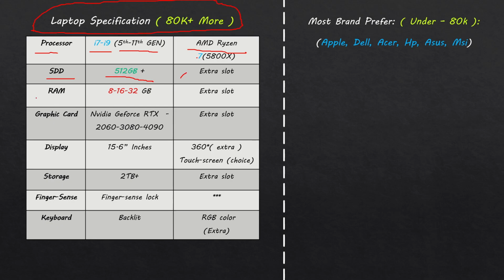The RAM would be 8GB, 16GB or 32GB. It depends upon the laptop, whether it is a gaming laptop or for a different purpose. It also has an extra slot. The graphics card would be more than 2GB, so it can be 4GB or 6GB graphics card. It will also have an extra slot. The display would mostly be 14 inches or 15.6 inches. If it is an Apple, then it can be slightly less. The touch screen and 360 are choices. The storage would be 2 TB of free space available, and there would be an extra slot as well.